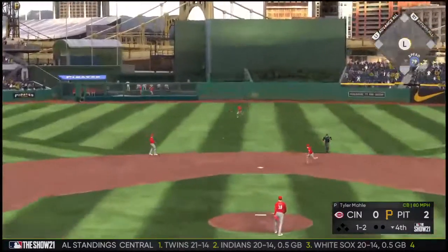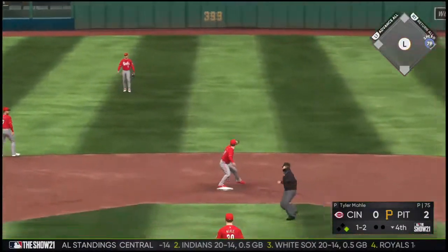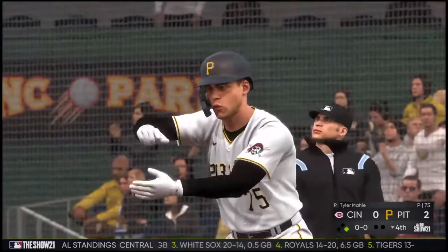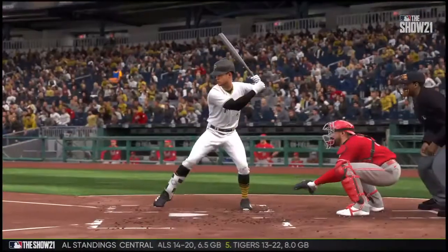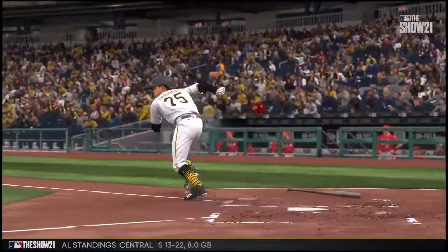Smoked on the ground up the middle. And that finds its way through for a base hit. With that, the Buccos have their leadoff man aboard to kick off the inning. He had him on the ropes right there. Count leverage, 2 strikes against the batter. He's going to have to put that in the memory bank because that guy made a nice 2-strike approach right there. Made a nice 2-strike adjustment.